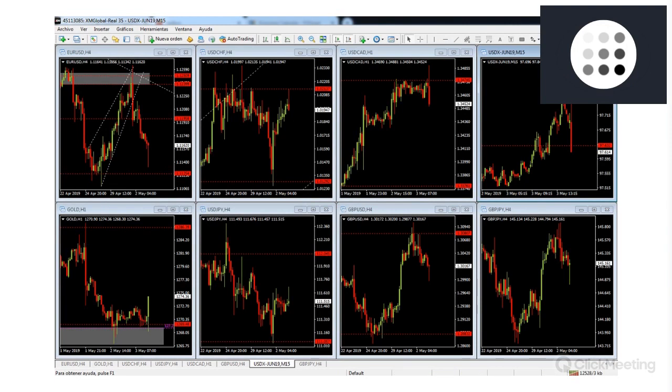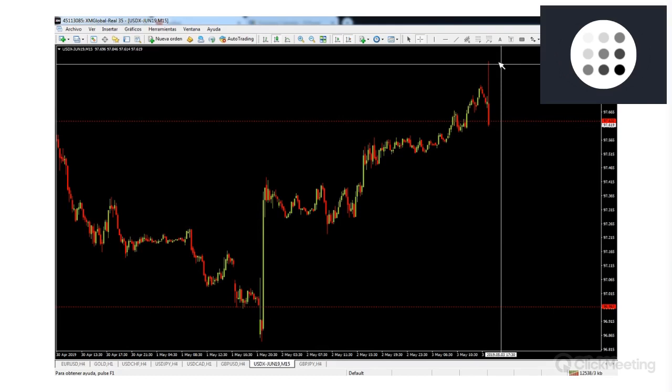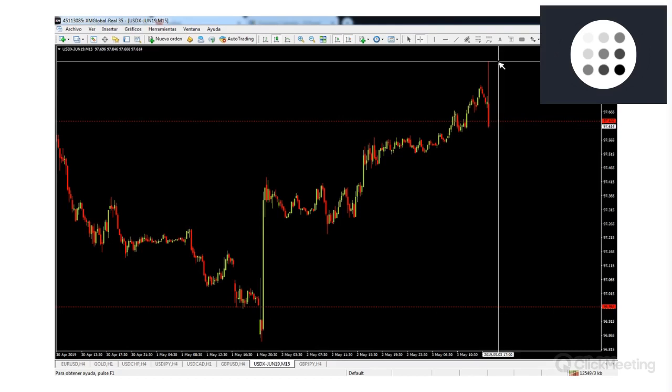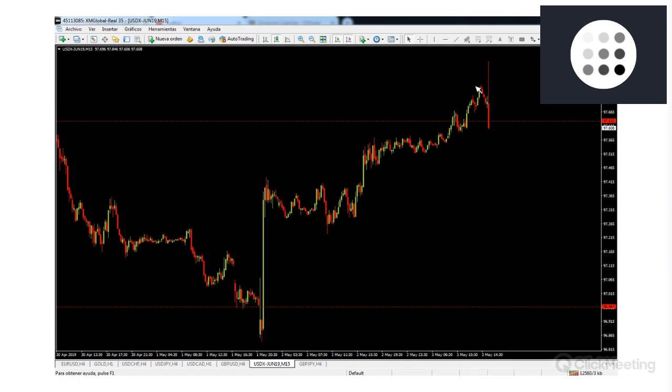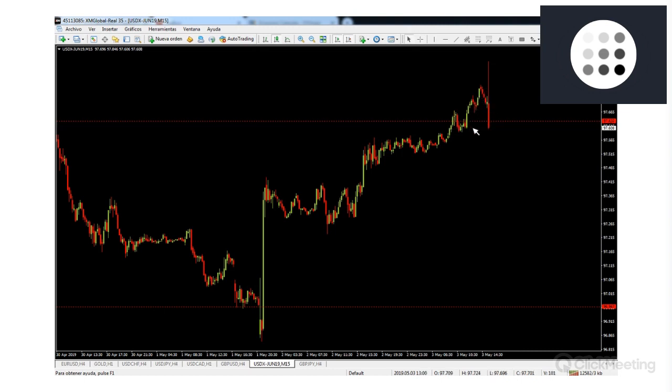So let's have a bigger look at the US dollar. Look at this rejection. A rally up to the 97.84 level, and now we are crashing. We have erased the gains from the past, I don't know, 15 candles. This is the 15-minute candle, and we are on our way to break some very important levels right here.